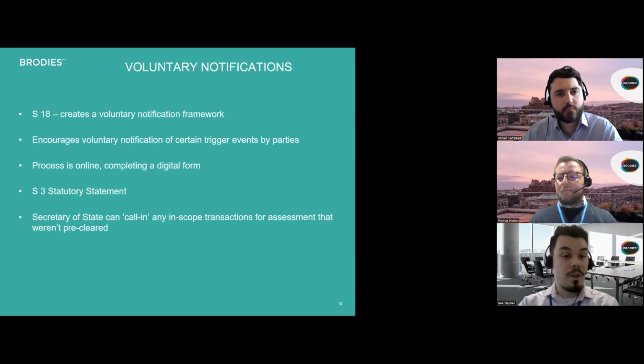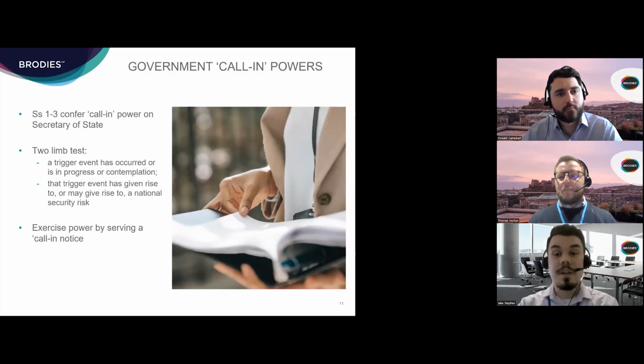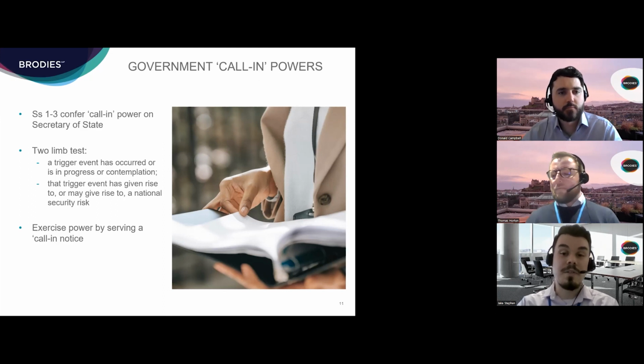So going on to discuss the call-in power itself, the Secretary of State has the power to call in any in-scope transactions for a full national security assessment, whether or not it has been notified about the acquisition. This is set out in sections 1 to 3 of the NSIA, as you can see from the slides there. It is, however, worth noting that an acquisition of an entity outside any of the 17 key sectors is unlikely to be called in, since the likelihood of a national security threat arising in these areas is much lower. Despite this, parties may still wish to notify the Secretary of State about their proposed transaction to avoid the risk of it being called in.